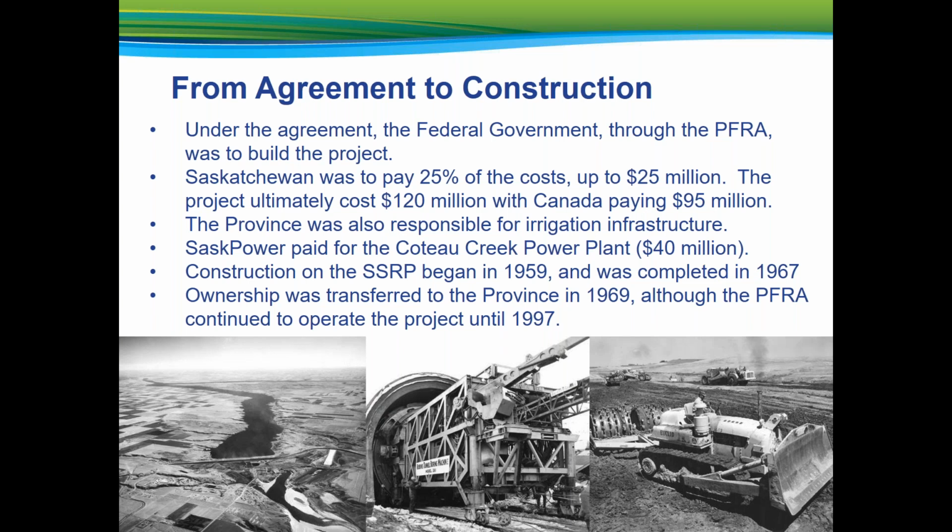SaskPower constructed Coteau Creek Power Station from 1966 to 1969 at a cost of $40 million, with a generating capacity of 186 megawatts. Construction on the M1 Canal was initiated in 1966 and completed in 1967. Ownership of the South Saskatchewan River Project was transferred from the federal government to the province of Saskatchewan in 1969, although the PFRA continued to operate the project until 1997. The project is currently owned and operated by the Water Security Agency.